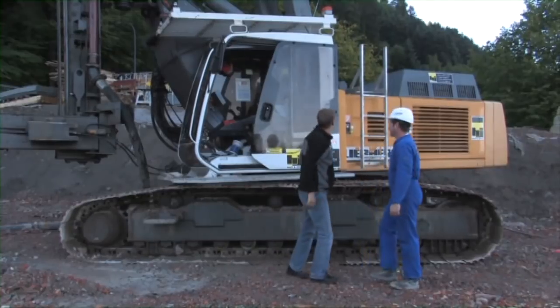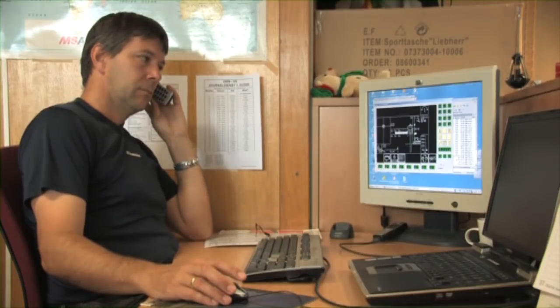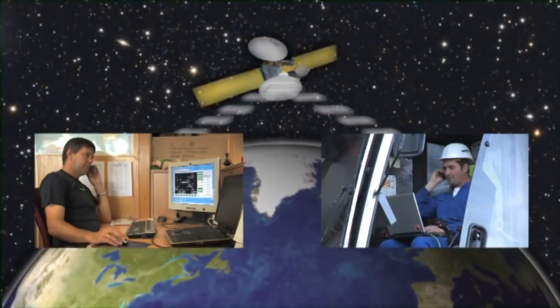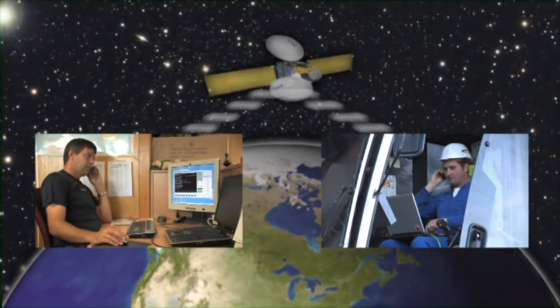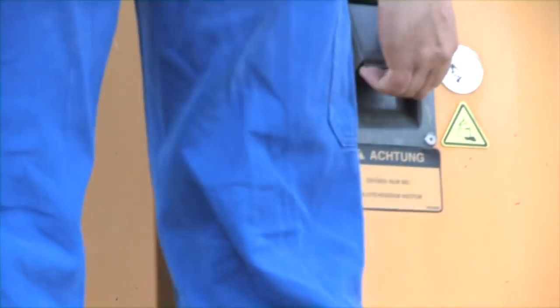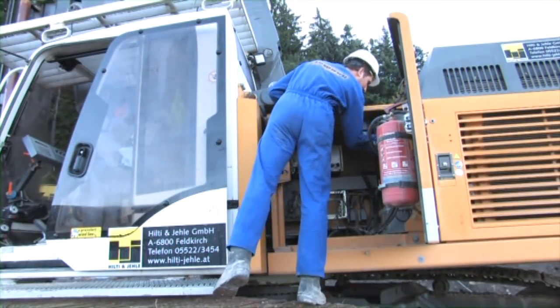For remote troubleshooting, service subsidiaries have the possibility of connecting directly to the crawler crane via the wireless GSM modem. This allows for online troubleshooting and determination of the required measures, thus shortening response time and significantly reducing periods of standstill. Moreover, remote troubleshooting also offers the possibility of providing the service and maintenance personnel with optimum technical support.